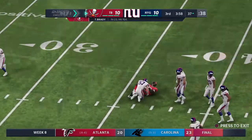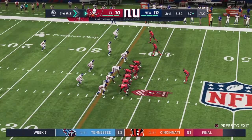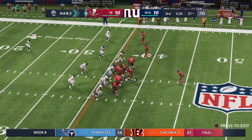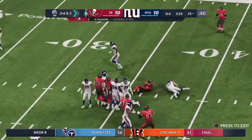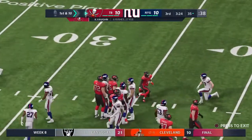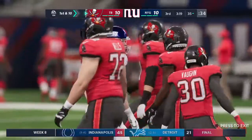That'll leave him with a 3rd and 2 coming up. They got 8 yards there. 2nd down pass play got him 8 yards. Now they've got a 3rd and a couple remaining. Here's Vaughn. And he's going to have the first down yardage to the 35. 2 yards and able to get the first down in the process.